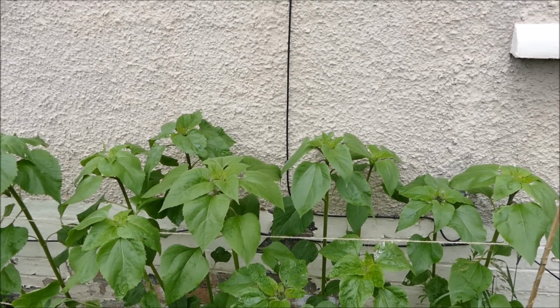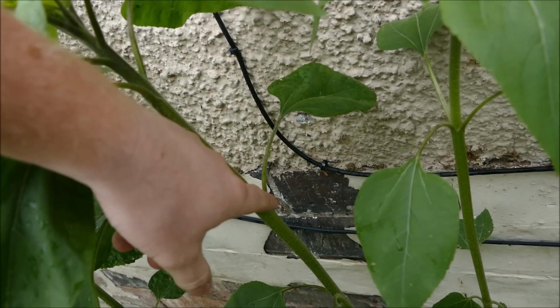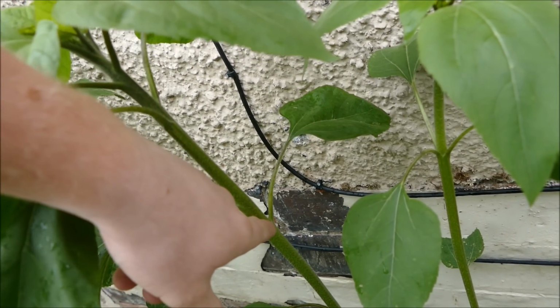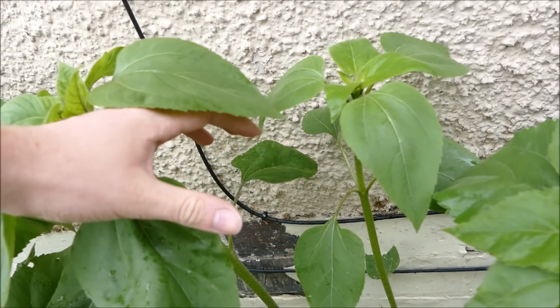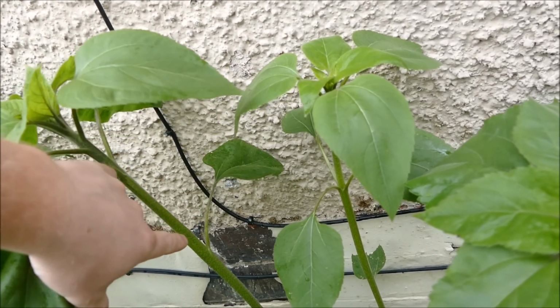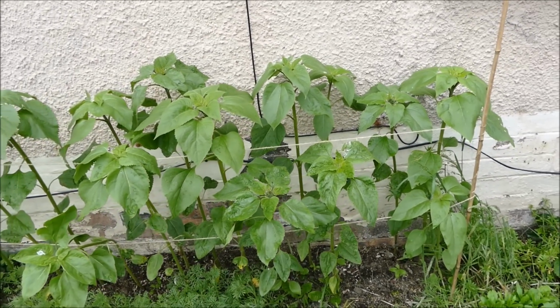So what happens, you get one giant flower, then all the side shoots come out from where the leaves are. So you can see here, that's where the side shoots come out from. Those side shoots then produce smaller flowers in the main one. If you're lucky, then those side shoots produce their own side shoots and have a further flush of flowers.